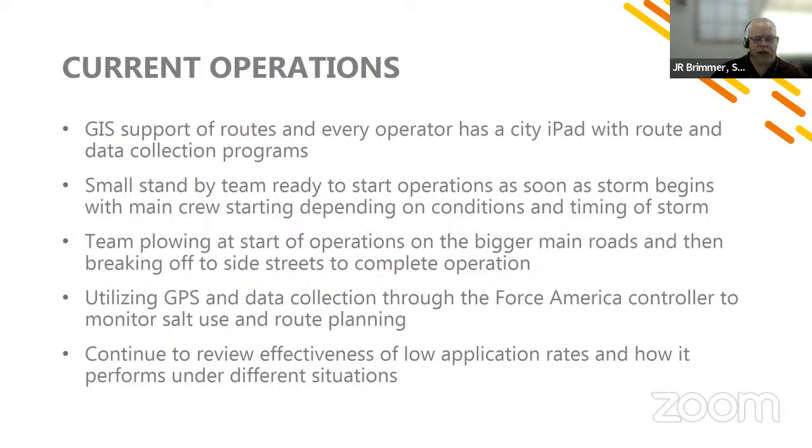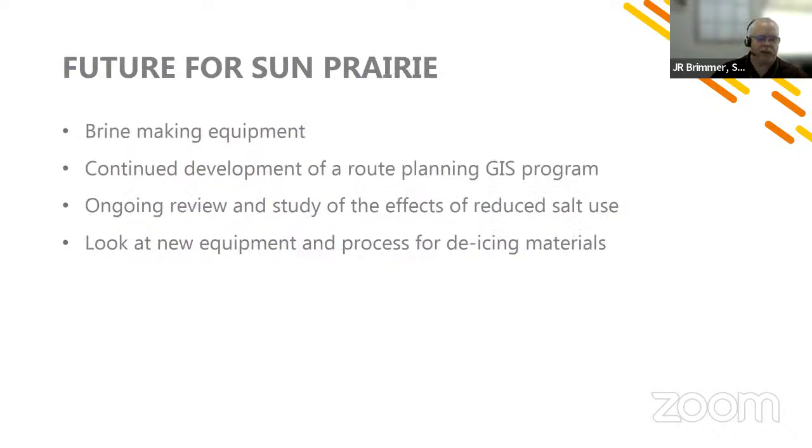So I'm going to go to the last slide there. Again, things that we're looking at: we go through quite a bit of brine. We purchase our brine through Dane County Highway. We do have a contractor that hauls it for us in a semi. So we buy it a semi load at a time, about 5,500 gallons. Since they are close by, it works out nicely. We have three 6,000 gallon tanks that store our salt brine. We are looking at brine making equipment. We had held off because we were in the process of looking at building a new facility.